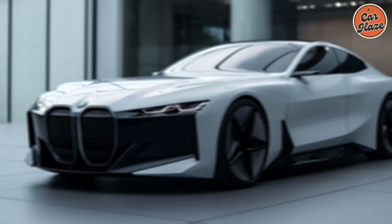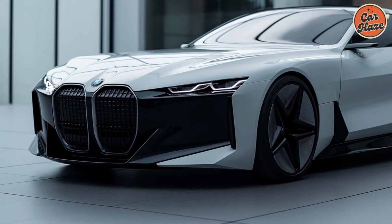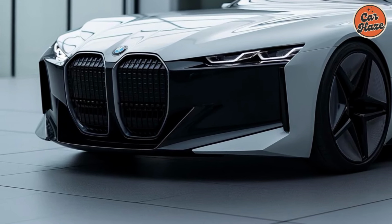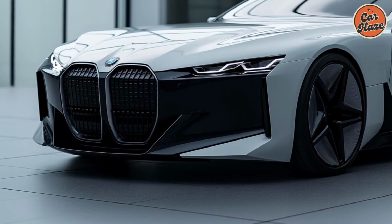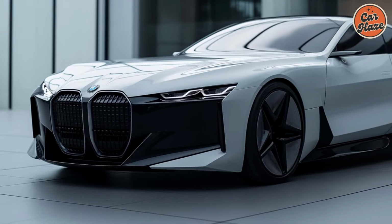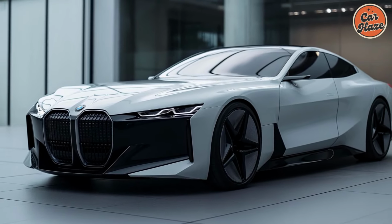Exciting news for BMW enthusiasts. Rumors and leaks about the new redesign of the BMW 7 Series xDrive 60 are stirring up a lot of buzz. The anticipation for its release date is growing, and we can't wait to share the latest information with you.